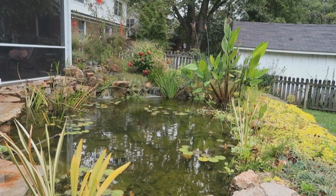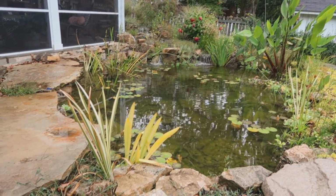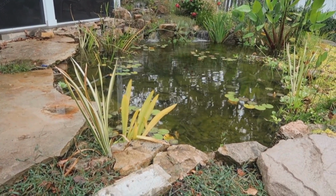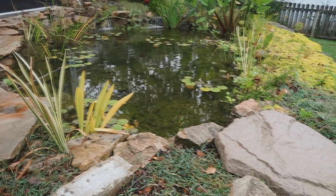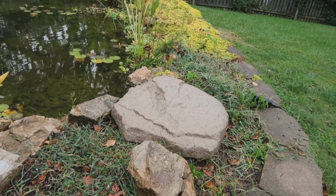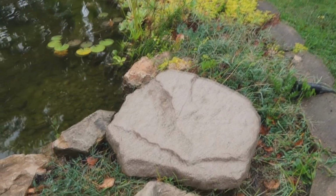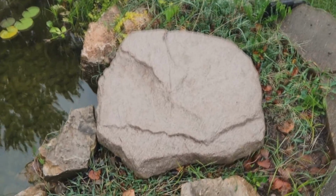I want to talk about the maintenance and tell you all about some of the predator problems I've had in this koi pond. Okay, so the maintenance on this pond, and I would argue that any pond, is insanely easy. I mean, they're outside. How can you possibly make a mess? The biggest thing is this rock right here. This is how I gauge my water level. If it gets below this rock, I fill it up.